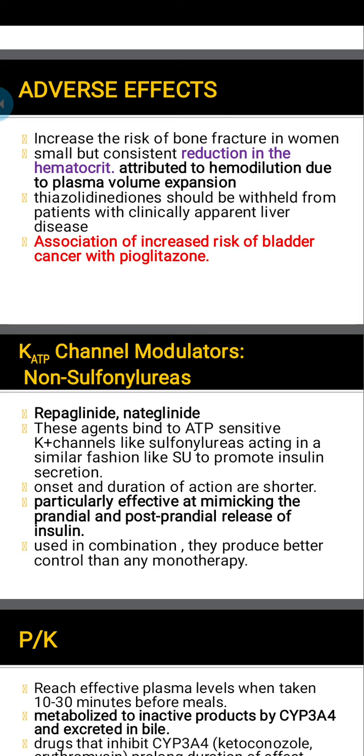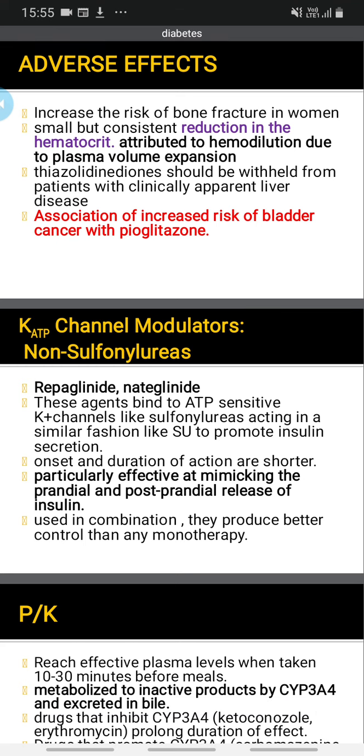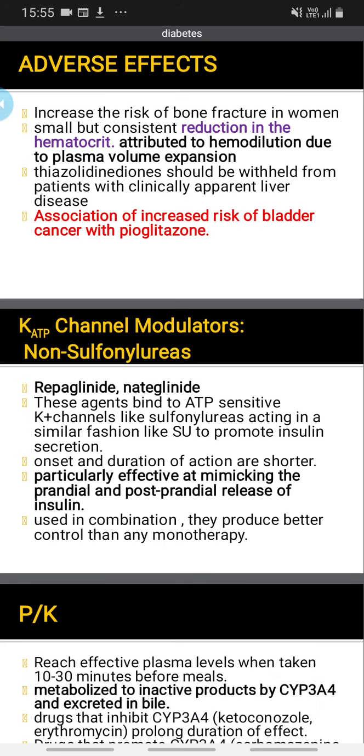Next, potassium ATP channel modulators like non-sulfonylureas. We have discussed sulfonylurea, which by acting on the SU1 receptor will inhibit the ATP sensitive potassium channel and thus cause depolarization of the pancreatic beta cell. There are other drugs which act in the same manner but not on the SU1 receptor. These are called non-sulfonylureas, like repaglinide and nateglinide. These agents bind to the ATP sensitive potassium channels and promote insulin secretion. They inhibit the channel and cause depolarization of the beta cell. Thus there is calcium influx and ultimately stored insulin is released.